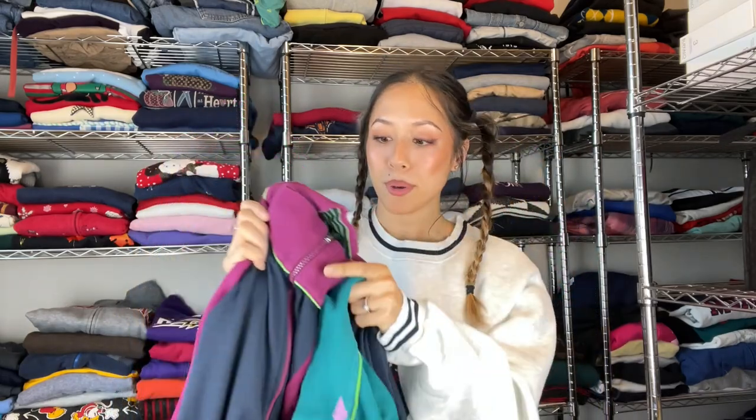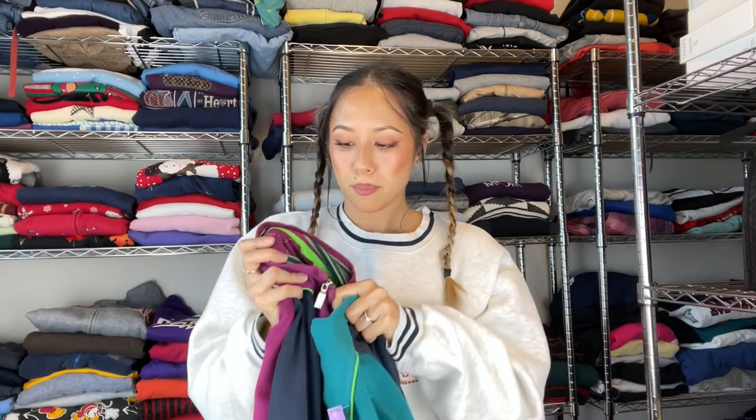So we'll see. But look at this. It's got the green tag. So before, Boss, Hugo Boss, was divided into three categories. It was the green label, which is athleisure. Then it was the orange label, which I believe was casual. And then they had the black label, which was like business. So I decided to pick those up.